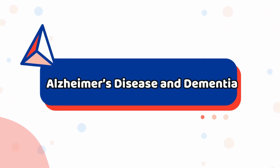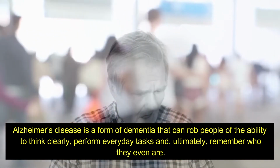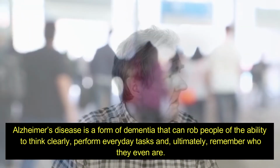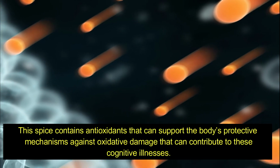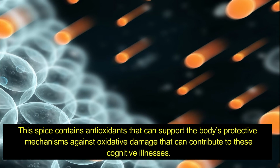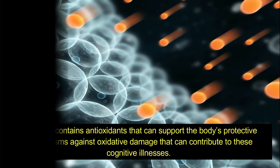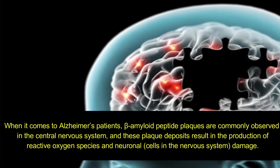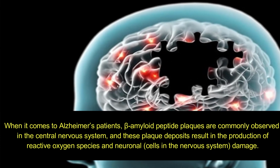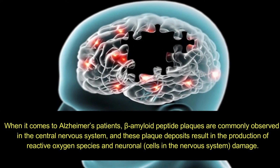Alzheimer's disease and dementia. Alzheimer's disease is a form of dementia that can rob people of the ability to think clearly, perform everyday tasks, and, ultimately, remember who they even are. This spice contains antioxidants that can support the body's protective mechanisms against oxidative damage that can contribute to these cognitive illnesses. When it comes to Alzheimer's patients, beta-amyloid peptide plaques are commonly observed in the central nervous system, and these plaque deposits result in the production of reactive oxygen species and neuronal damage.